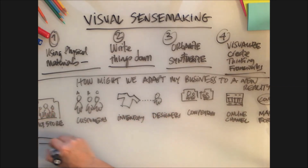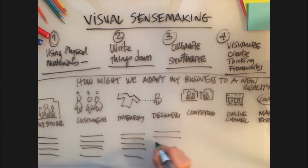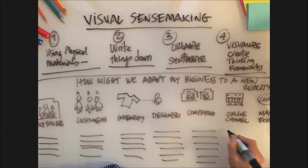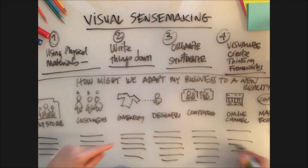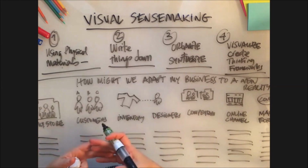And then we would start to write all the things that we know, all the facts and the challenges that we have, that we know about these people. And this is a really nice, organized way to get us to untangle this challenge that we have, which, most of the time, has a lot to do with all the people that are interacting in this world.